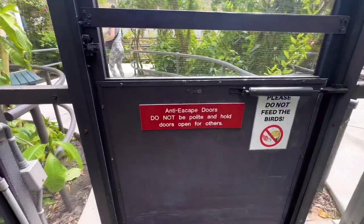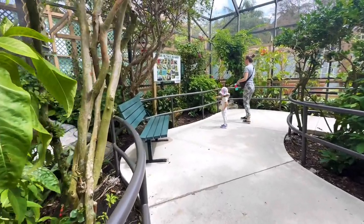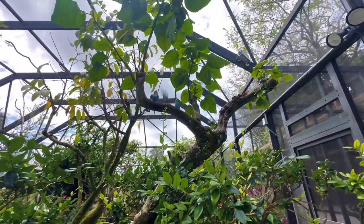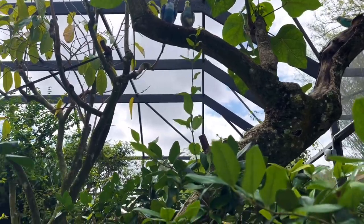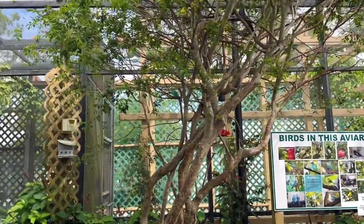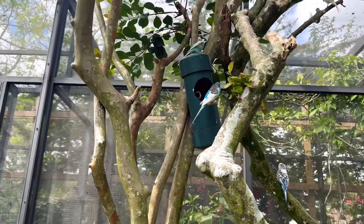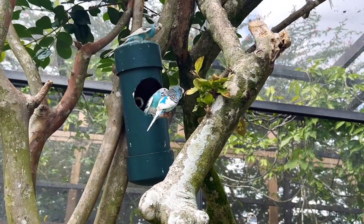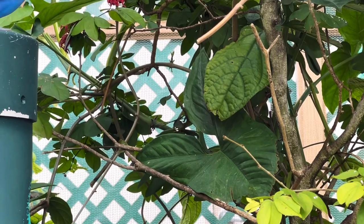Rare! Okay, let's go into the enclosure of the birds. Oh my god, look at those beautiful birds! Beautiful. Look, there's three of them. Over here, come over this side. 1, 2, 3, 4, guys. Here's a Japanese white eye. The skinny ones that are like sparrows are all thin.